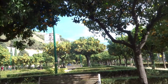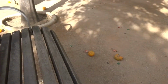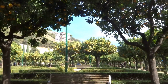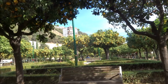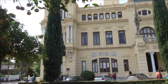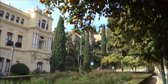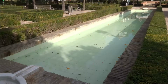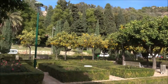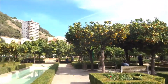Look at this, orange groves. And you can just pick them off the floor. No charge. Refreshment. Behind me, stately looking buildings. I think that's a government building. These rectangular ponds, I think, were a feature of Moorish Spain. Very pleasant spot.